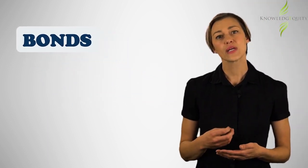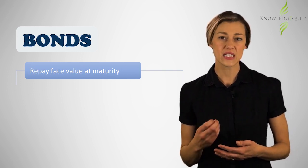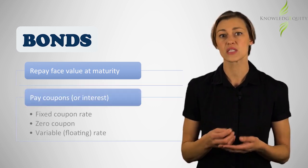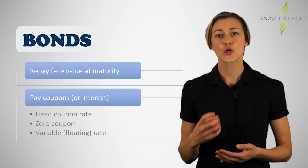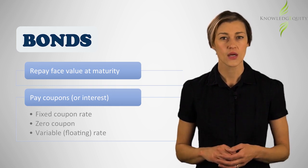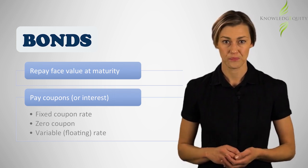As the issuer, Friendly Pots would have an obligation to repay the principal or face value of the bond to investors at maturity. In addition, depending on the structure of the bond, Friendly Pots may have an obligation to pay coupons or interest on the bonds to the investors at regular intervals, such as every 6 months. The coupon rate could be zero, that is, a zero coupon bond. It could be a fixed rate, such as 5%, or it could be a variable rate, usually based on a benchmark rate such as the bank bill swap rate or BBSW.